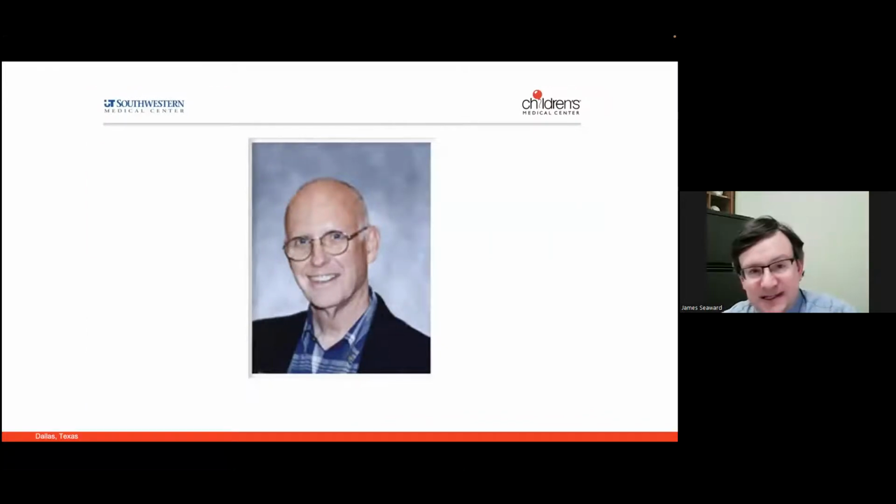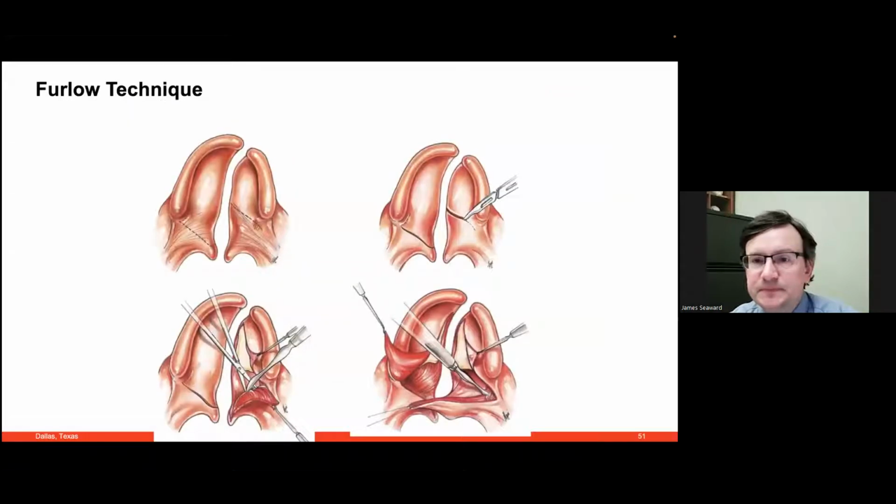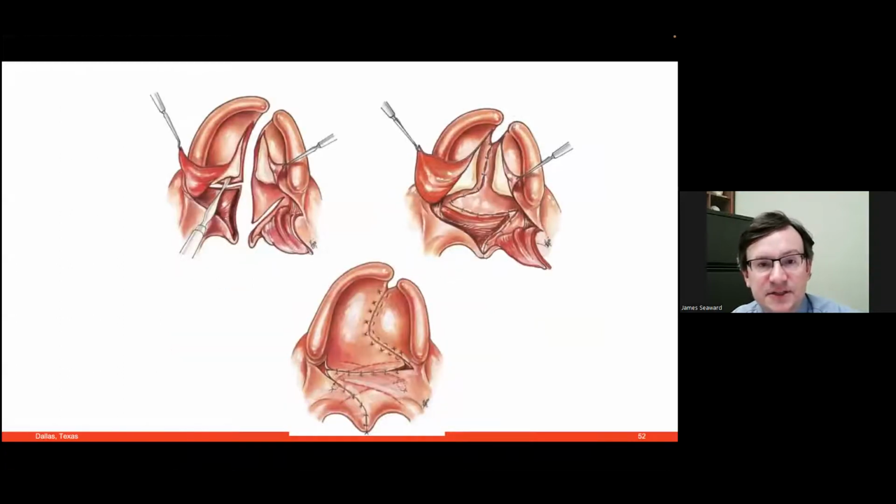This, as you may know, is Leonard Furlow. He described his technique of the double opposing Z-plasty, which has really become very popular, and with good reason. As we said, it is a double opposing Z-plasty. You make a Z-plasty on the oral side, and then the Z-plasty on the nasal side is in the opposite direction. The advantage of this is that you carry the muscles of the palate in your posteriorly based flap, so that they can overlap one another and lie transversely towards the back of the palate. As I said, this is a very popular technique, and almost everyone nowadays will do a modification of the Furlow palatoplasty.